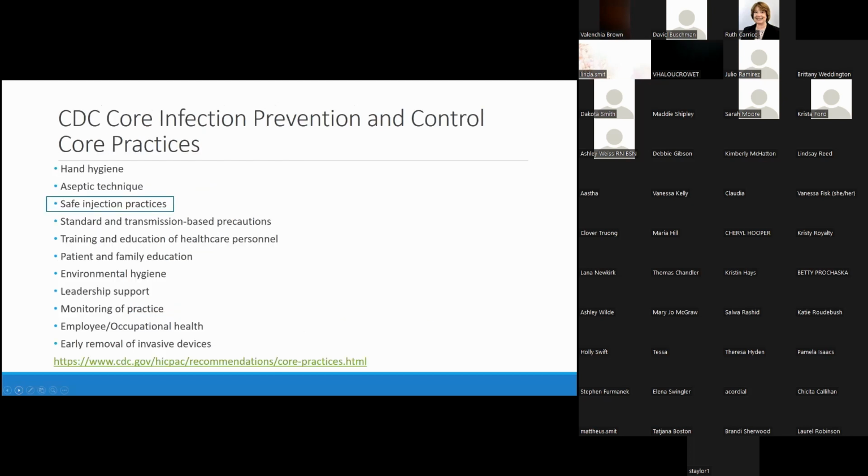So here are some core infection prevention and control practices that the CDC developed using the literature you just saw in the previous slide. I highlighted safe injection practices because we will be looking at that later on in this presentation.